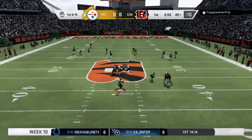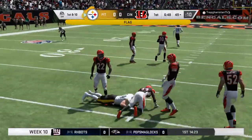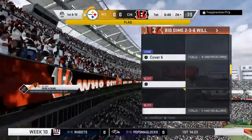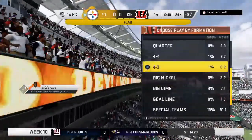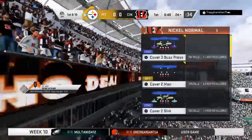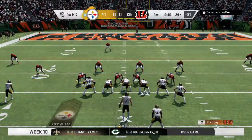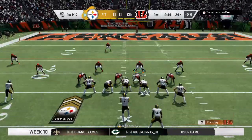Out of the gun, it's Roethlisberger. And he connects with Vance McDonald. And he'll be brought down somewhat awkwardly here, and a late flag as well. I think this one's going to be a face mask. So the yellow flag came out, and that leads to a new set of downs for this offense.